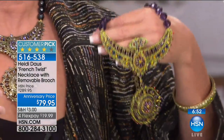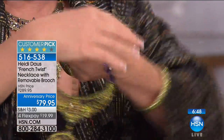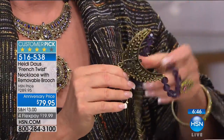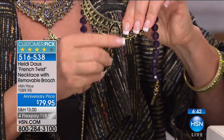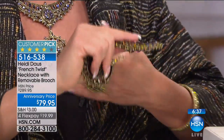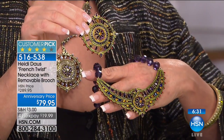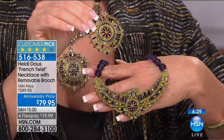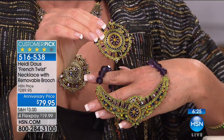But today, this necklace, this beautiful thing, watch, if you look on the back, I'm going to show you, there's a little enhancer that you undo. And now you have a beautiful necklace. And the necklace is gorgeous even without that drop. To me that is the ultimate necklace for any dinner suit or jewel neckline outfit that you have. And you have this beautiful brooch.